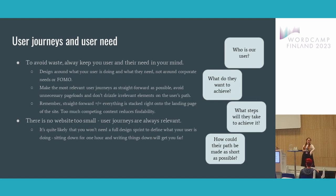And there on the right is what you should think even when you're doing this mini version of this. Who is your user? What do you want them to do? What steps are they taking? And how are you going to make this journey as short as possible?